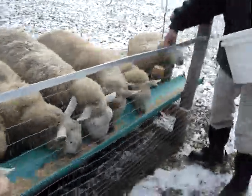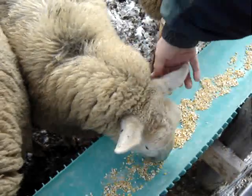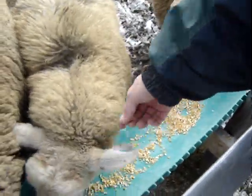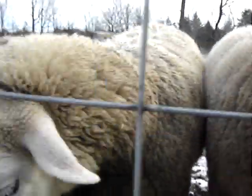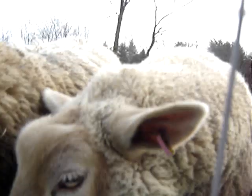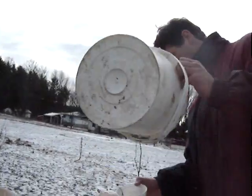This is the twin, one of our twins with the ripped ear. She had a tag in there. One of these types of tags. Ripped out on probably a fence or something. These are small ones. They're floppy. Or rips. Rips.